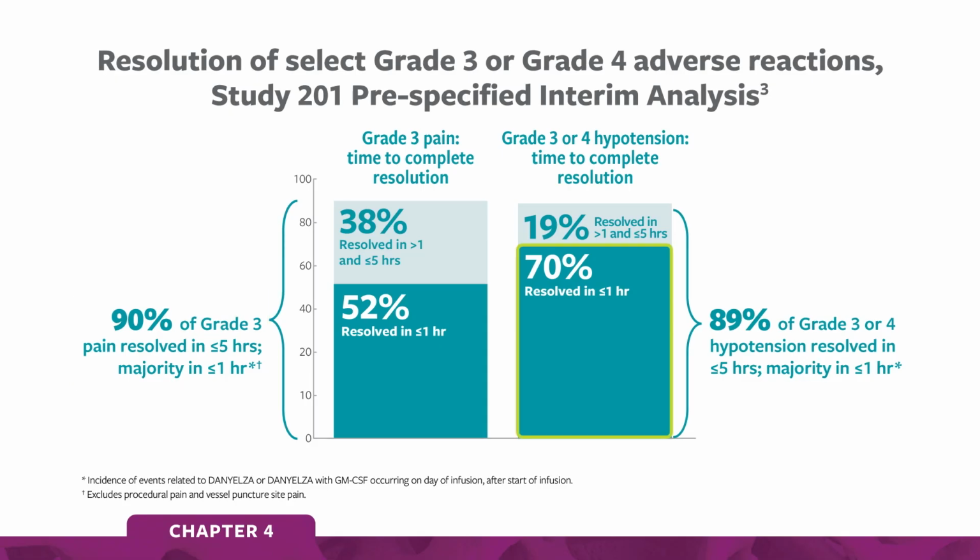Similarly, 70% of grade 3 or 4 hypotension was resolved within an hour, and by 5 hours, almost all was resolved. Note that to be considered resolved, the adverse reaction needed to be resolved completely. In other words, it would no longer be on the grading scale, so the severity of these events may have diminished before being completely resolved.